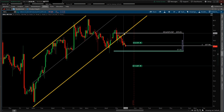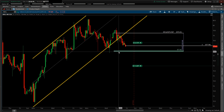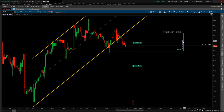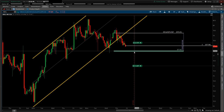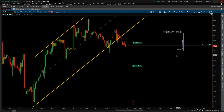So for the option contracts, this white line represents where I entered, and this green line represents where I need oil to be before crossing the expiration date, which is this vertical line right here, which is pegged to February 24th at 8:30 in the morning. So I need oil to really move towards the downside very quickly in such a short period of time.